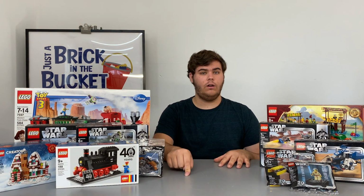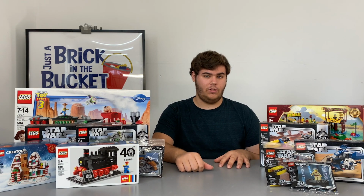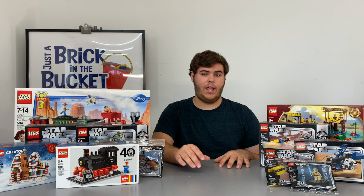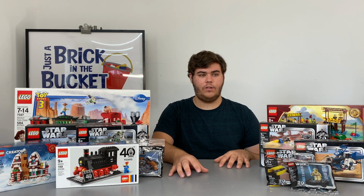So if you have a way to secure a very rare set then I would 100% say do that, because that is, in my opinion, the only very close to 100% way to guarantee that you are going to get a good return, is by having something that is super rare and no one else has.